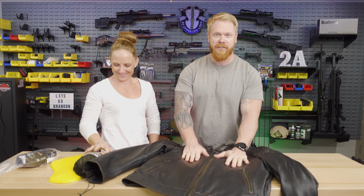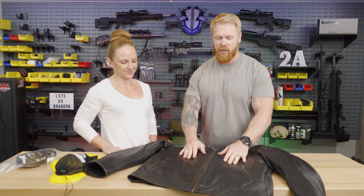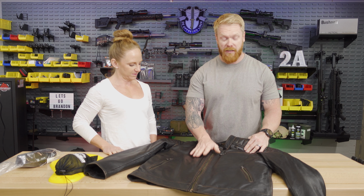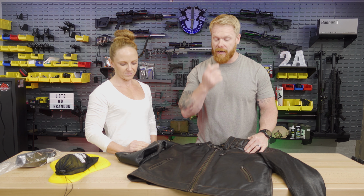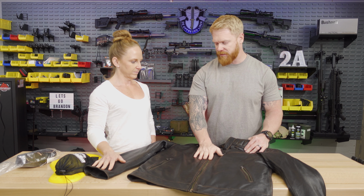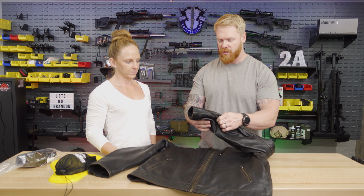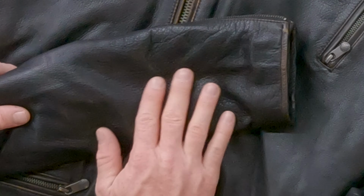All right, so this jacket doesn't change color if you shake it, but this is the exact same jacket in the darker color, which looks really, really good. The problem was that Revzilla didn't have this in stock, so I ended up having to order this directly from First Manufacturing. They did have it in stock. I got it in, and I was just really impressed with this color. It's almost a black, but with a blackish brown.